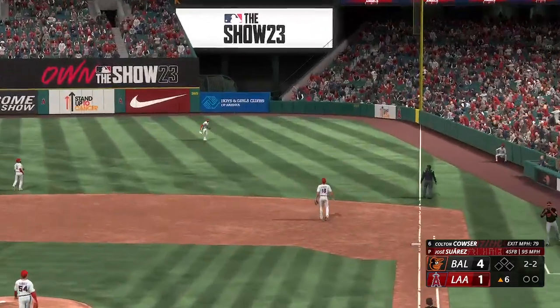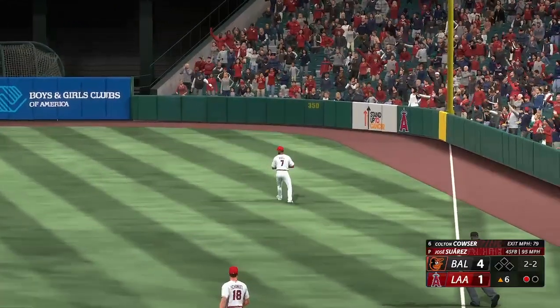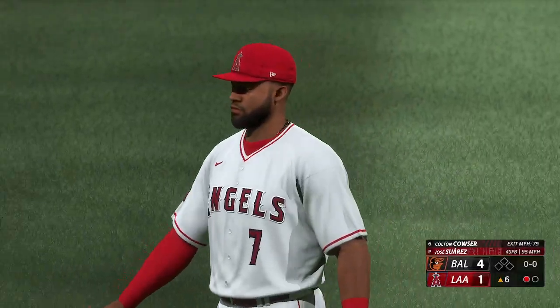That one hit to right. No trouble here. Puts it away for the out. And there's one down.